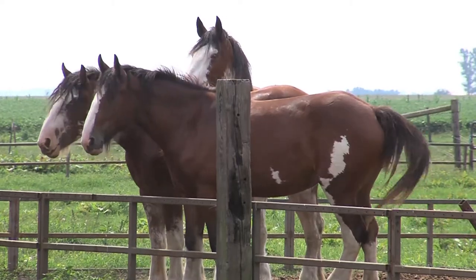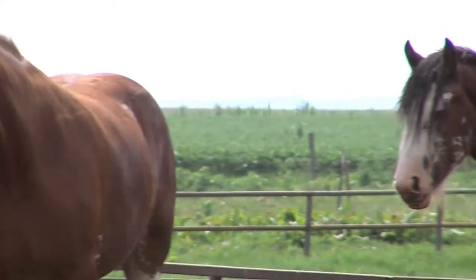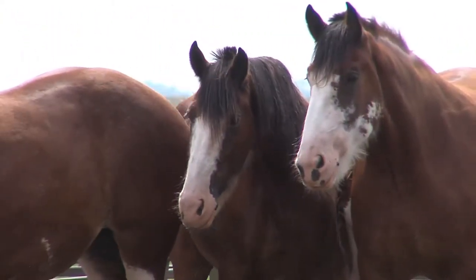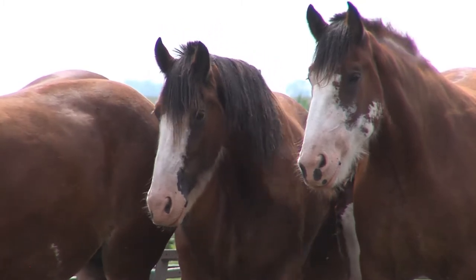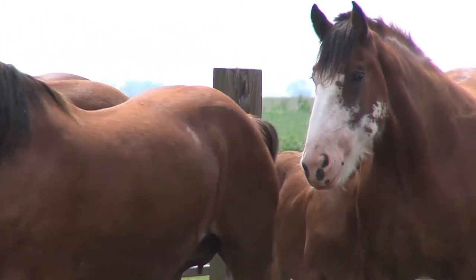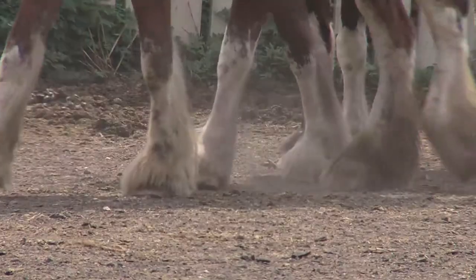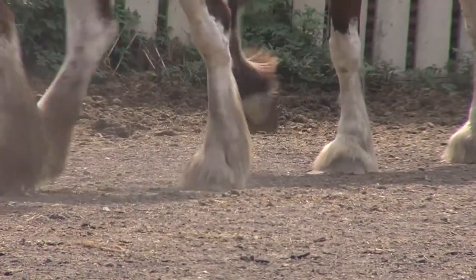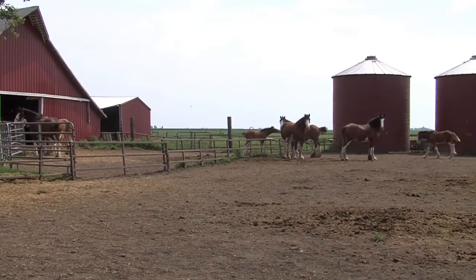Mature ones will weigh 2,000 to 2,300 pounds. They will probably average 18 hands tall at the withers, which is at the base of the mane at the neck. And a hand is 4 inches. So if you envision what 18 hands would be, that's a very big horse.